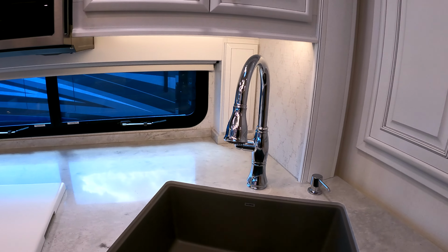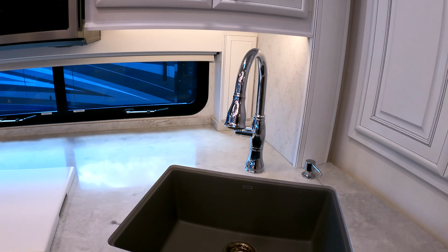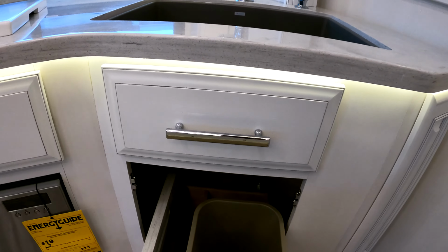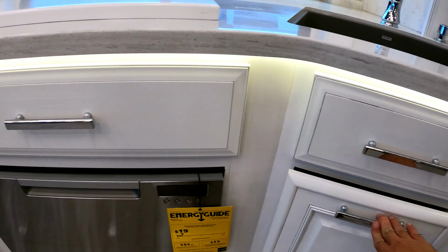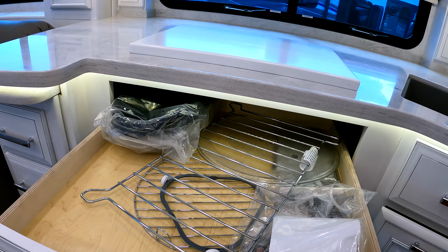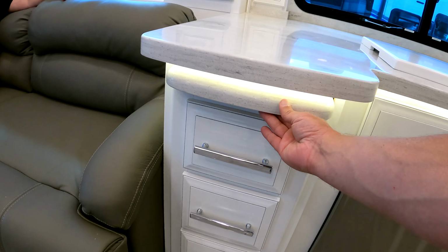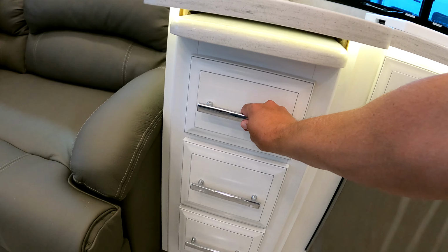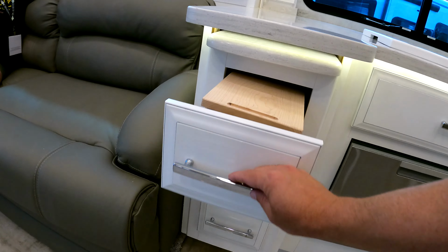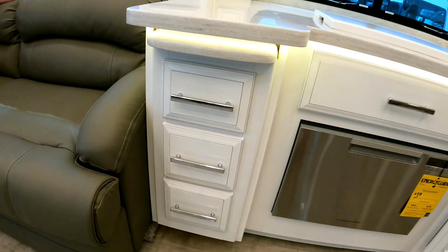Lovely. Giant sink here, telescoping. Underneath, sponge drawer, trash can drawer, everything drawer, everything you could think of. Dishwasher. This pulls out to give you more space for cooking. You also have a cutting board and a top here in the top drawer. Two more drawers underneath.